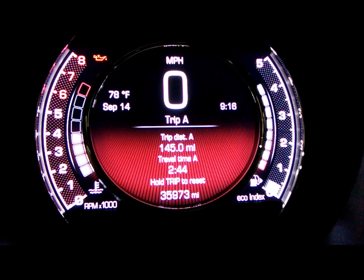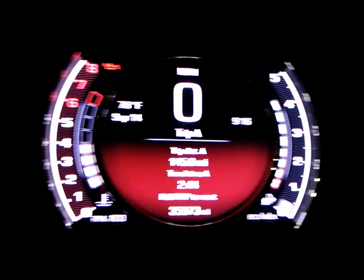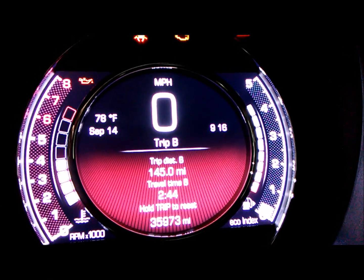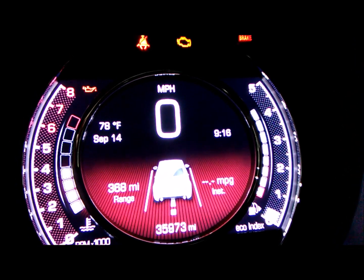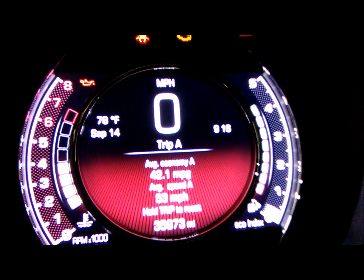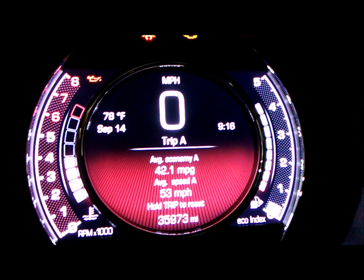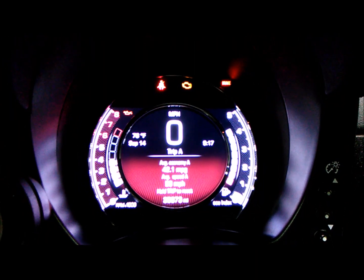Okay, I did the math. 44.4 miles per gallon. I beat the EPA by 10 MPG. That's really impressive, man. I was expecting 37. I was confident that I could pull off 37 MPG, but I wasn't expecting 44. I might have got 45 or 46 if I wasn't sitting in traffic so long. So there you have it. Fiat 500 Abarth. Almost mid-40s MPG.